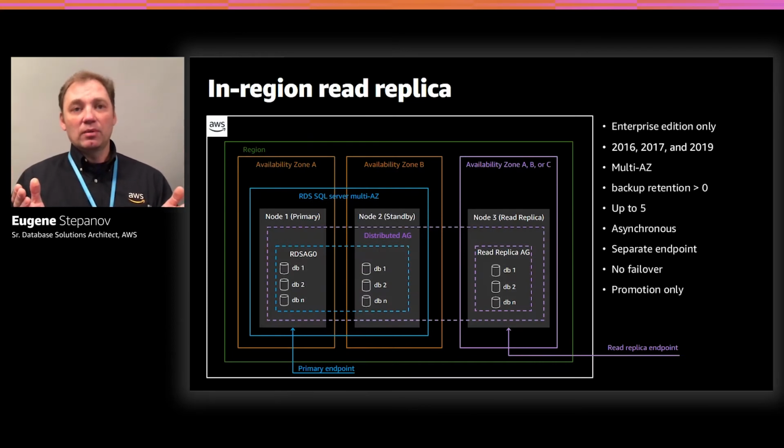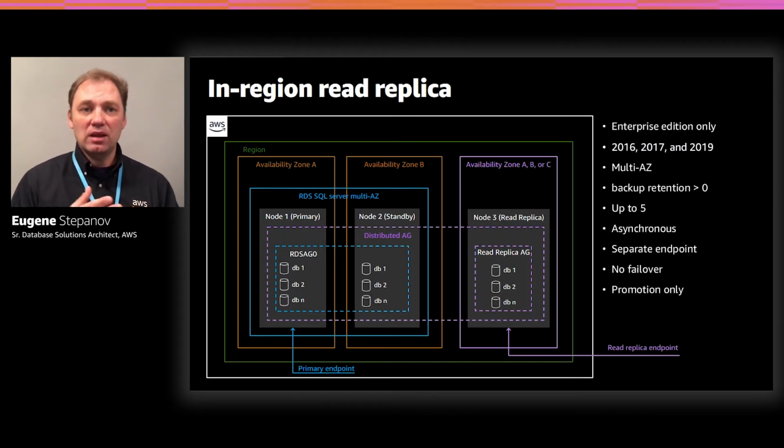In-region read replica, arguably the most important, most impactful release of these past 12 months. Now, in-region read replica is closely related to another feature that we had on RDS for a long time, and that is multi-AZ. It is closely related because read replica is essentially a logical extension of the multi-AZ feature because they both rely on the native feature Always On availability group.